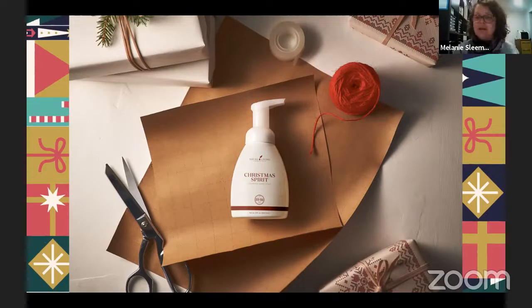And like Viv said earlier with the luscious lemon, you could definitely dilute this foaming hand soap if you would like to and make it spread further. All of the Young Living products are very generous and can definitely be diluted. So Christmas Spirit foaming hand soap is definitely a must have in every bathroom.